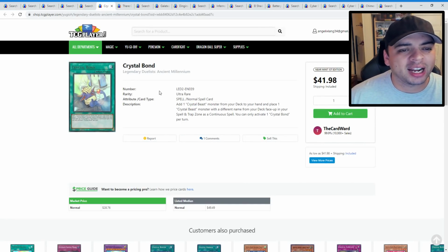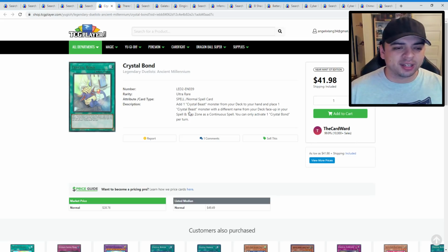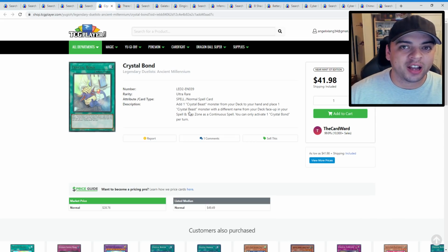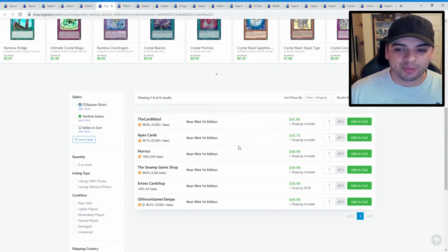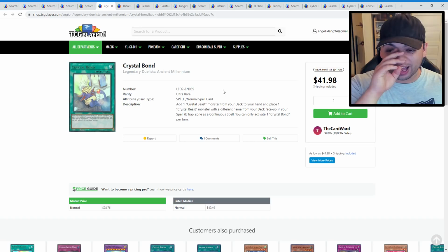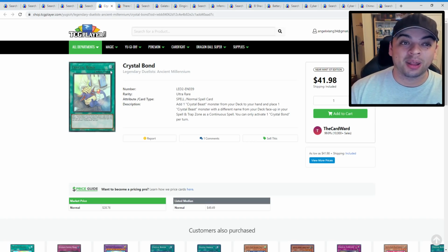Crystal Bond, another card coming out of Legendary Duels HM Millennium. So this card's really weird because it hovers around $20, and I personally like Crystal Bees. I collect them. And I was waiting for this card to go lower in value, and at one point it hit like $18. Well, the current market price of Crystal Bond is $29, and the price point is $42. Yeah, I don't know why. I don't know why, but I'm really upset because I really want this card, and I don't want to pay $42. I need 3 of that, by the way. Let me know if you guys are in the same kind of position.